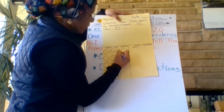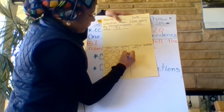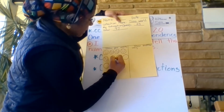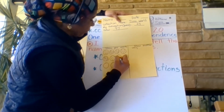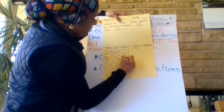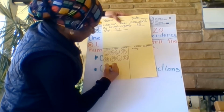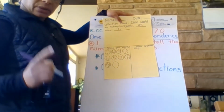10, 10, 10. And again, because I'm putting those dinosaurs inside each container, 10, 10, and again, 10. And I remember in the last one, I only had 7.